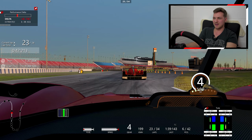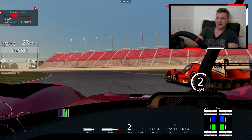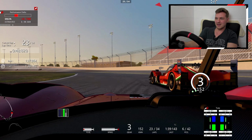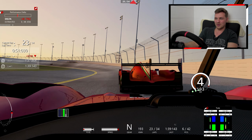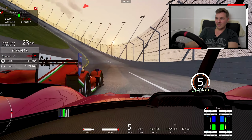Feels so good to see the sun again. Not gonna lie, even when the track is so well lit, racing at night still plays a role on your psychology, on your state of mind while racing.